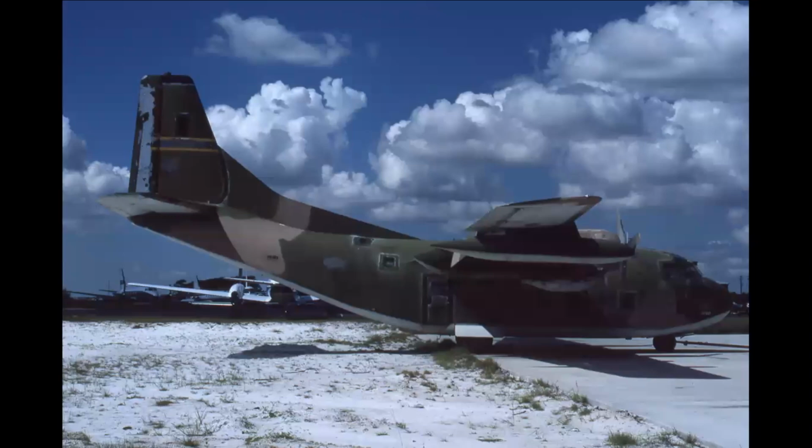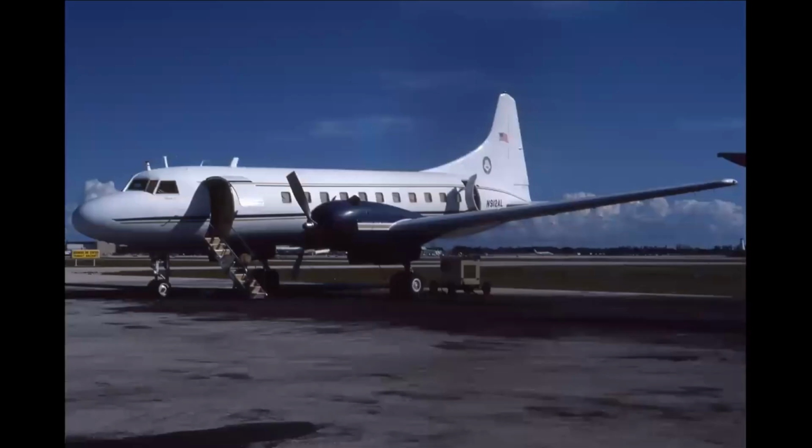A C-123 with a shady past. Just before we photographed this, it was said to have been over in Africa flying for something they called Operation Chieftain, doing clandestine cargo runs. It is now with a company in Arizona, still on the Civil Register. These were all at Fort Lauderdale Executive Airport. We then moved on to Fort Lauderdale International, which is nearby.